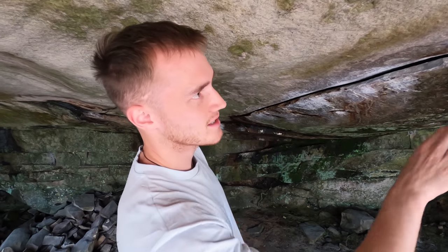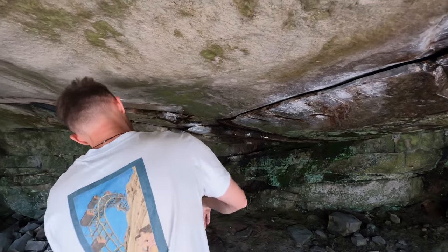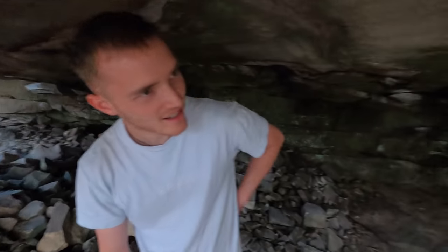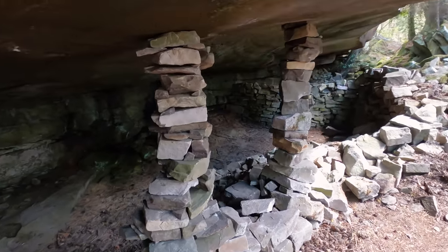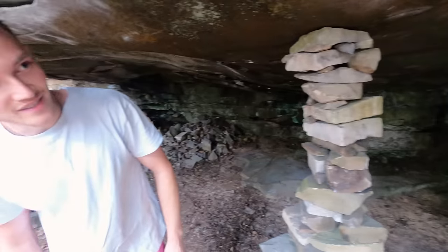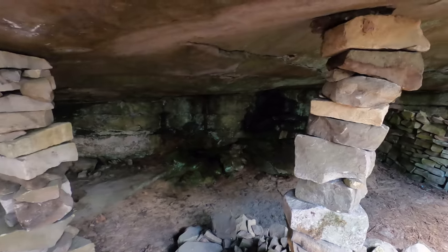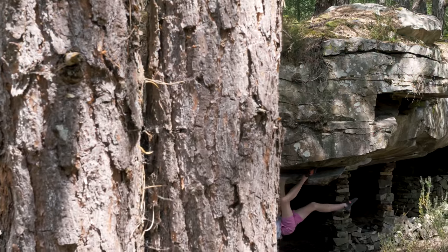The guidebook also says that it's very fragile, so be careful. Cool. Be careful out there, people. I've never seen a spot like this in Font. Look at this. This is so odd. They're quite wedged in, you know? Okay, so don't accidentally kick those.